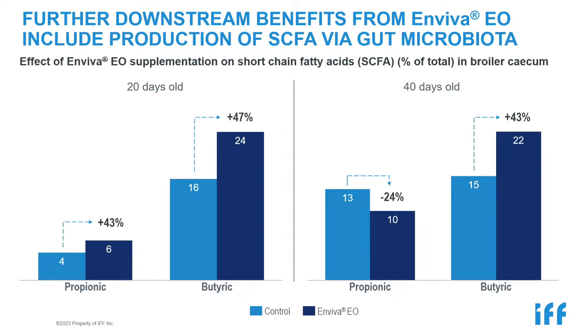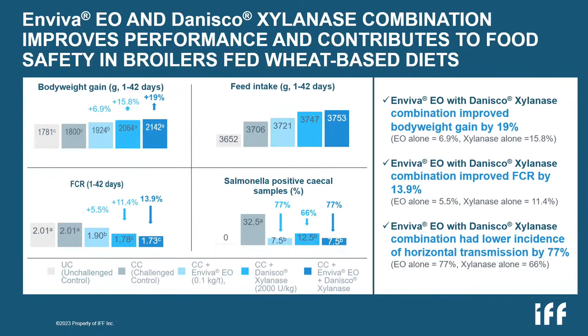One other parameter that we observe when talking about the healthiness of the chicken is the production of short chain fatty acids. Especially for butyric acid, with the usage of NVYO, the combination of essential oils, we can see an improvement of 47% at day 20, and it is very consistent. At the later age, at 40 days, we see almost the same pattern, an improvement of about 43% in butyric acid production in the intestine.